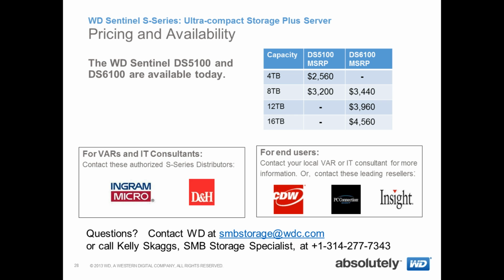Now today we actually have value-added resellers, solution providers, IT consultants. We also have some end users as well on the call. So on the left-hand side for the VARs and IT consultants, we do have Ingram Micro and D&H, and they are in stock and ready to ship out. And for the end users, certainly you can contact your local VAR or IT consultant. We also have CDW, PC Connection, and Insight as well.